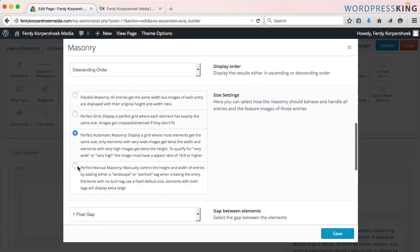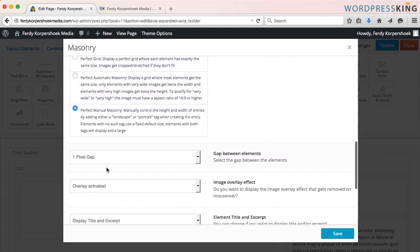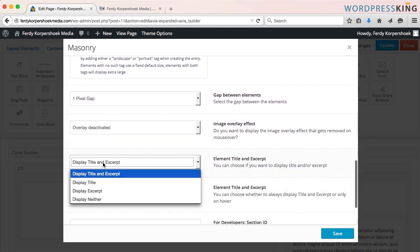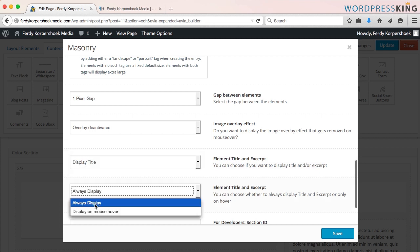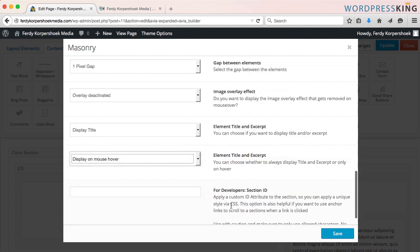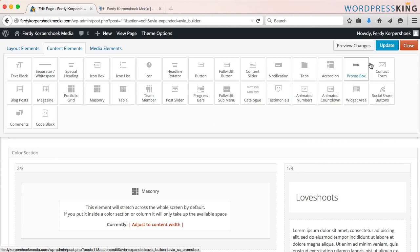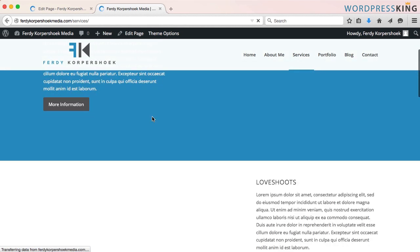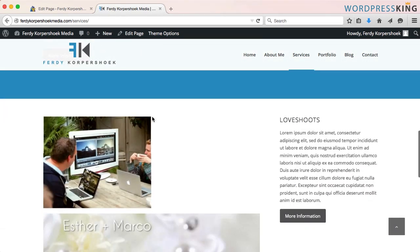I'm going for manual masonry. One pixel gap, overlay deactivated, only the title and only when it is on the mouse hover. Save it, update it, and refresh the page. What we will see is this.